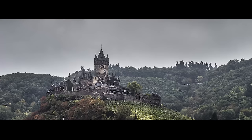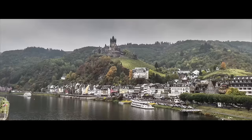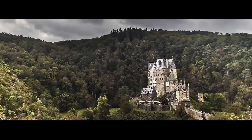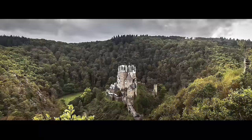In part one of the Germany series, we took a look at some of the beautiful towns to visit for the first time. But now we're focusing on the northern part of the country, and I've narrowed it down to just a few. So here are 12 more beautiful towns to visit in Germany. This is part two. So without further ado, let's get into it.